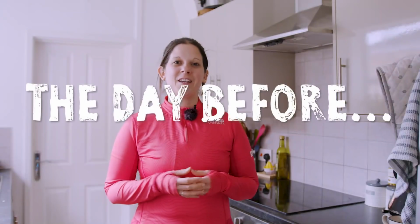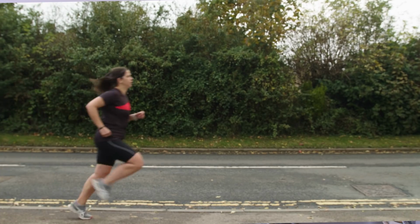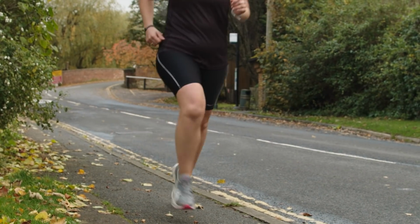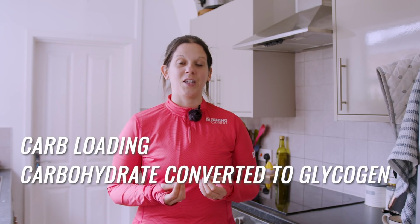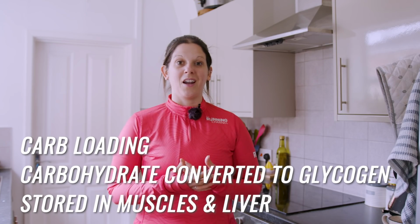So the first thing that I think about before I'm going to be doing my long run the next day is fueling. So what I'm eating in the days before my long run. I'm marathon training at the moment, so this is an ideal time for it to act as a bit of a dress rehearsal for race day itself. You might have heard of carb loading, so upping the amount of carbohydrates that you take in the lead up to your race. And so I will eat a carb-rich meal the night before my long run.